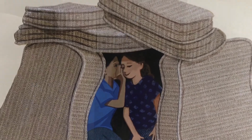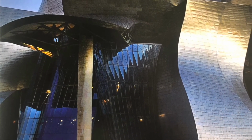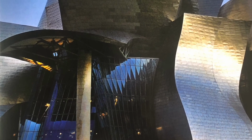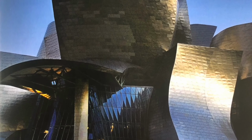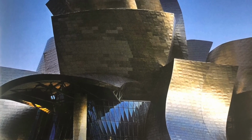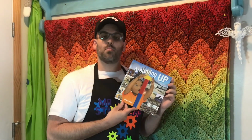The Guggenheim Museum Bilbao in Spain is located on a river. This limestone, glass, and titanium building gives the impression of a fish or a ship in the water. The curves and angles add movement and feeling to the structure. I hope you enjoyed that story.